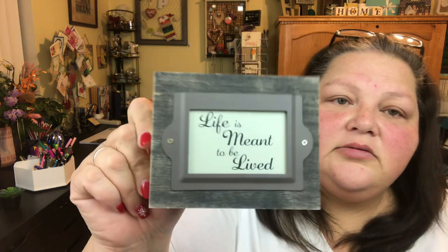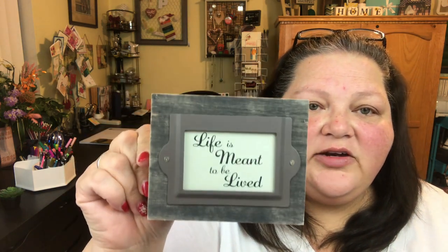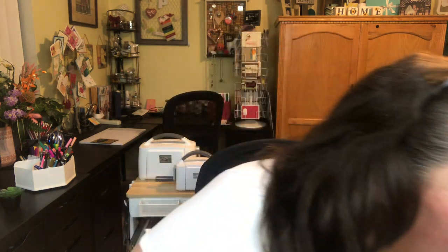I also grabbed two of these. Oh my gosh. I only grabbed two, only. I wanted to grab so many. Look at this. Isn't that cute? It's just a box. But isn't that adorable? And this one says, life is meant to be lived. I don't know if this is going to make its way to a DIY, or, I mean, I guess it could be changed out all the time. But it'd be perfect for one of those little tiered trays.